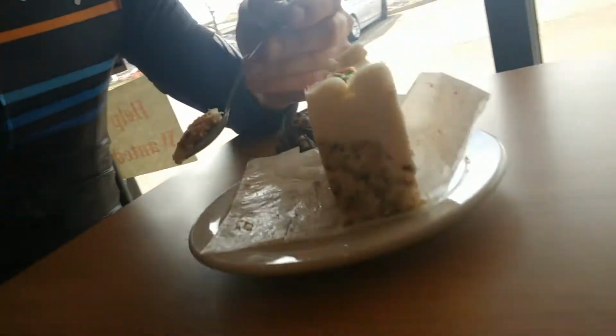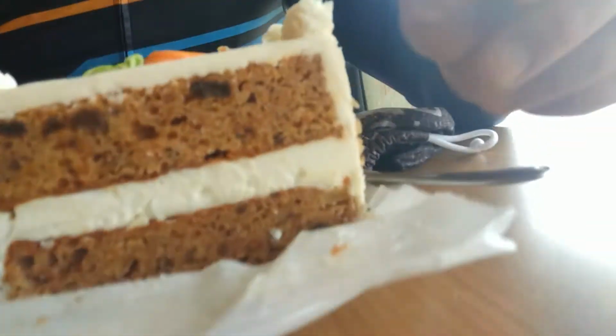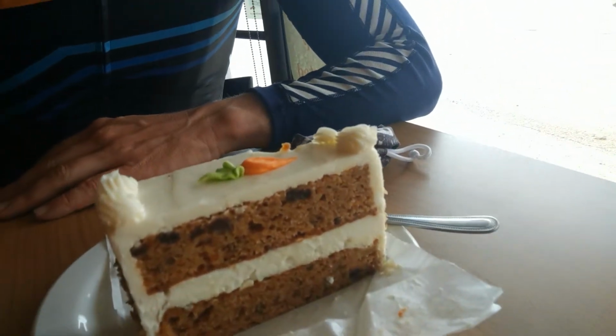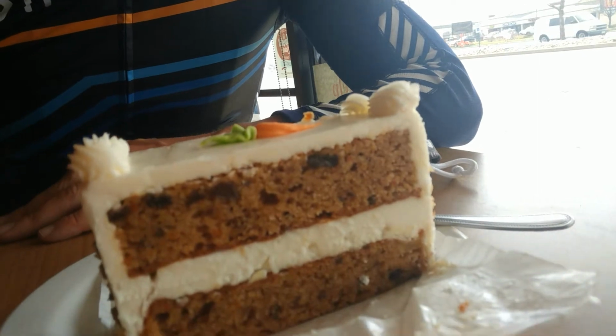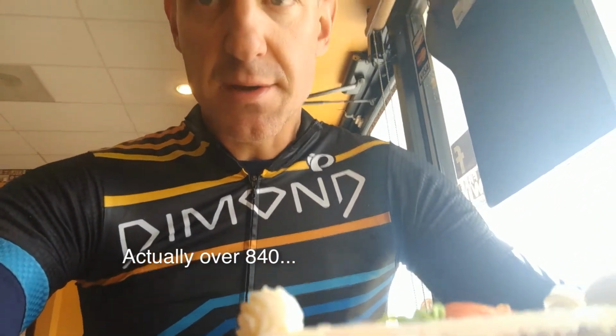We've got the carrot cake. I've got to say, this is really good. The woman behind the counter laughed at me when I asked her if they had nutritional information, so I kind of got to wing this one and guess it a bit. That is a lot. It's got to be at least 500 or 600, I guess. Oh, it doesn't matter.